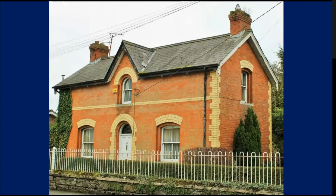So this is the red brick archetypal GNR station master's house. Sorry, this is the house that is contained within the former station master's house at Drummond Junction. So I mentioned previously the rounded barge boards. You can just see them here at the bottom rafters, as well as the finials, the downward finials into the corners. Some of them are missing.